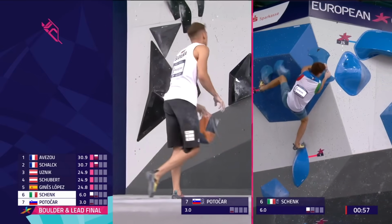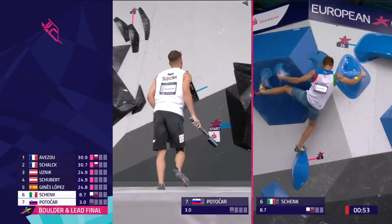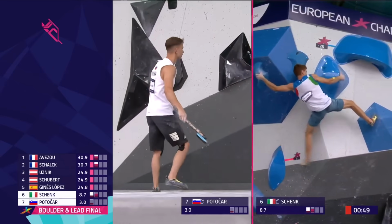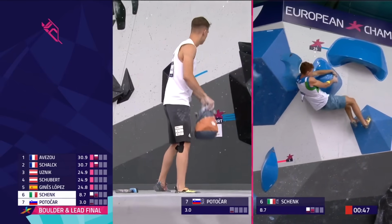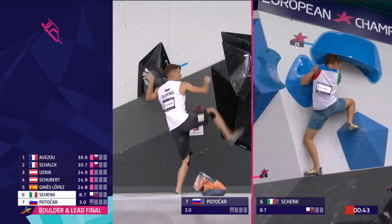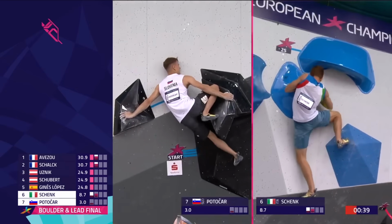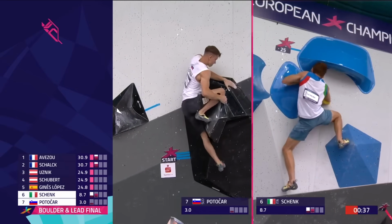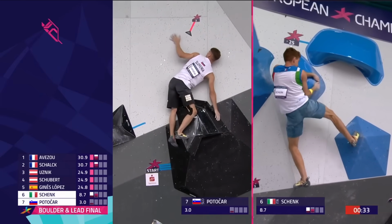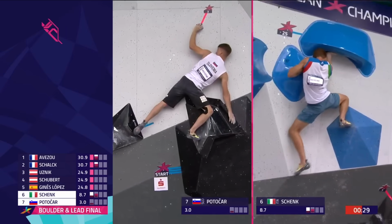Just 1 minute left. Luca is having no luck on that slab. Philip Schenk, though, now nears the end. He really needs to get this. Right hand under. Way further over than the others. He's not finding very much over there. No, that's a rethink. So frustrating. You're incredibly close to it and yet so far away.